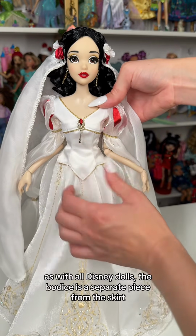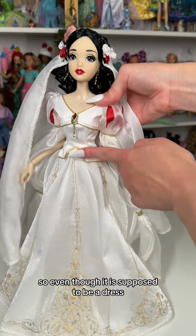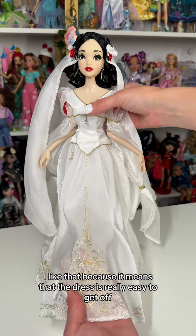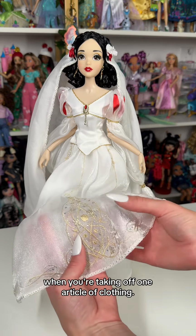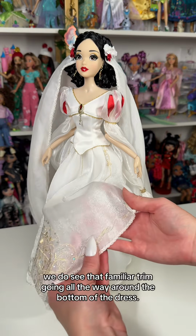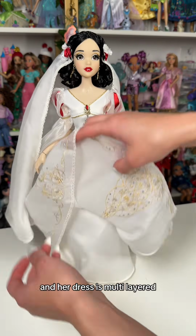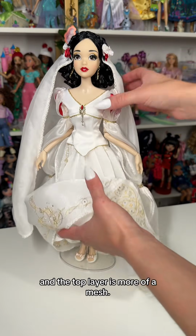As with all Disney dolls, the bodice is a separate piece from the skirt, so even though it is supposed to be a dress, they are two pieces and pretty easy to separate. I like that because it means that the dress is really easy to get off and you don't really risk damaging the entire thing when you're taking off one article of clothing. And this embroidery is so beautiful. I love the use of gemstones in it as well. And once again, we do see that familiar trim going all the way around the bottom of the dress. And her dress is multi-layered. There is like a fully white layer at the bottom and the top layer is more of a mesh.